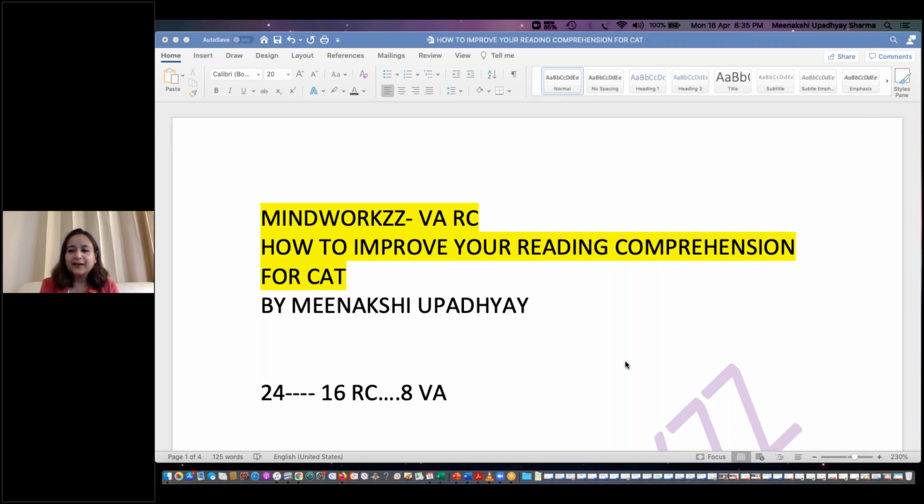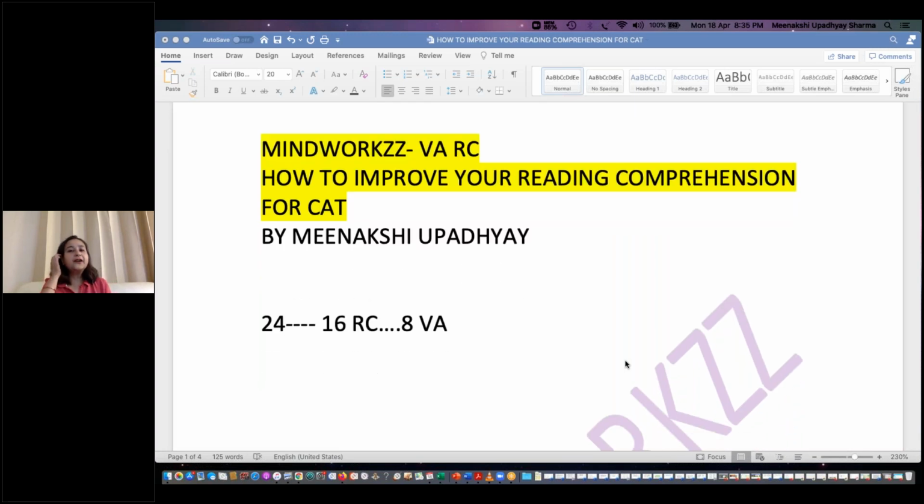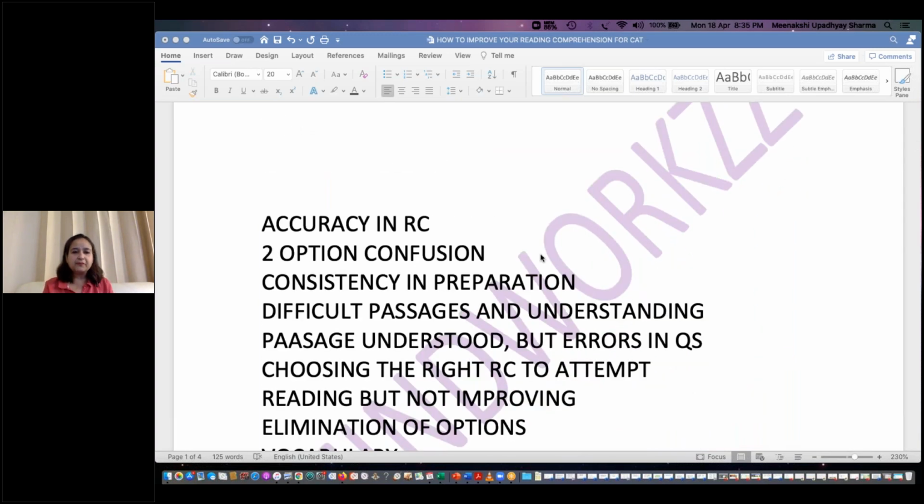Correct. All right. So now let's look at the checklist, the kind of problems that you people face in reading comprehension. These are some of the points that in the afternoon I was jotting down, whatever I feel the students face. The first is accuracy in RC, right? That is one common problem. You get so many questions wrong. Okay, so we'll talk about that.